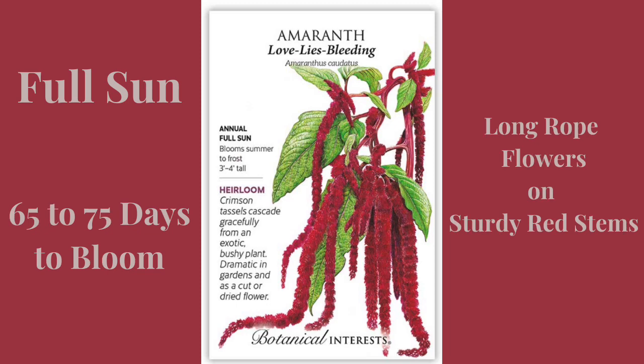Number 6 is Love Lies Bleeding Amaranth. The Love Lies Bleeding Amaranth requires full sun, 65 to 75 days to bloom. Long ropes of pink to crimson flowers on sturdy red stems cascade down a vase for a dramatic effect, providing an awesome contrast to other flower shapes.